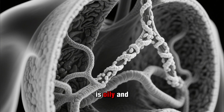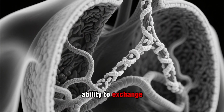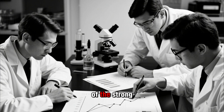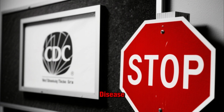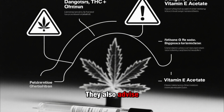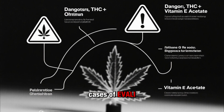Vitamin E acetate is oily and thick, and it can coat the inner lining of the airways and alveoli, interfering with the lungs' ability to exchange gases and triggering an inflammatory response. Researchers don't yet fully understand the mechanism, but because of the strong correlation between EVALI and vitamin E acetate, the Centers for Disease Control and Prevention (CDC) has recommended that manufacturers stop using it in vaping products. They also advise avoiding cartridges that contain THC, which is often found alongside vitamin E acetate in cases of EVALI.